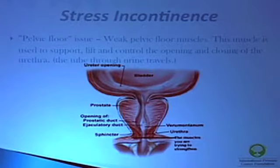So the stress incontinence we're going to focus on shortly here is a pelvic floor issue. It's related to the weak pelvic floor muscles. As you see here, essentially we remove the prostate by cutting above the prostate and below the prostate and connecting the bladder neck and the urethra back together, which I'll have Bobby talk about because he's right there at the bedside in the OR.